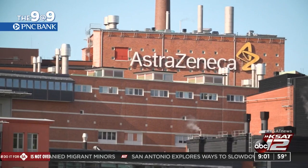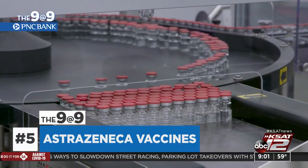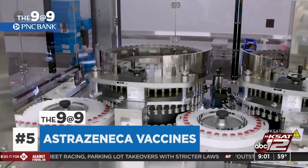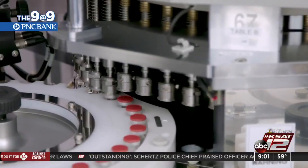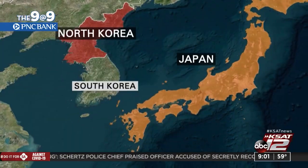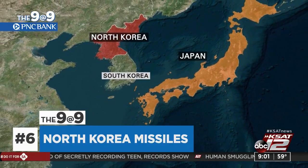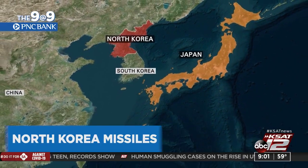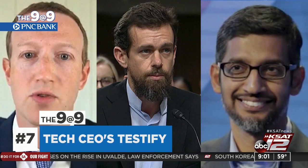A new AstraZeneca report uses updated data on its COVID-19 vaccine. The company says their shot is 76% effective in preventing symptomatic disease. That's slightly lower than the 79% it had reported earlier this week. North Korea test-fired its first ballistic missile since President Biden took office. Japan's prime minister says these tests threaten peace and safety in Japan. The CEOs of Facebook, Twitter, and Google will appear before 2 House subcommittees today. The hearing will focus on social media's role in promoting extremism and misinformation.